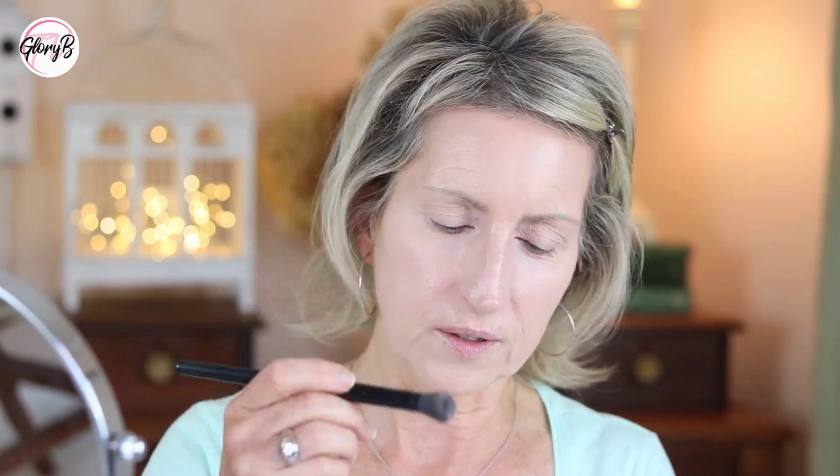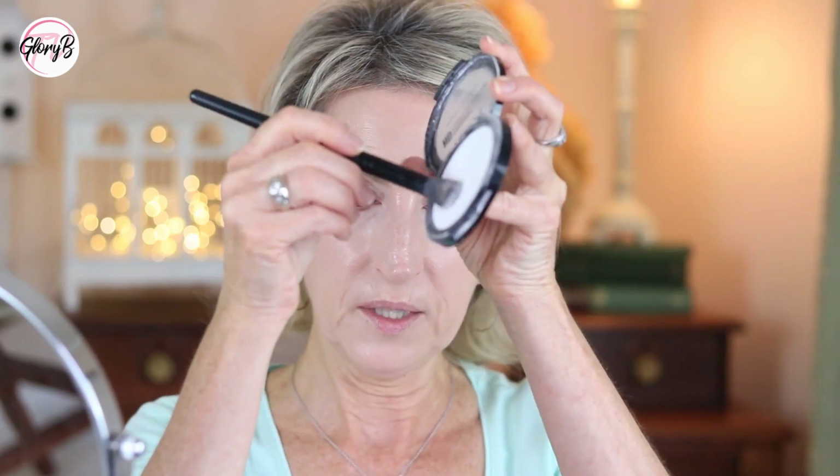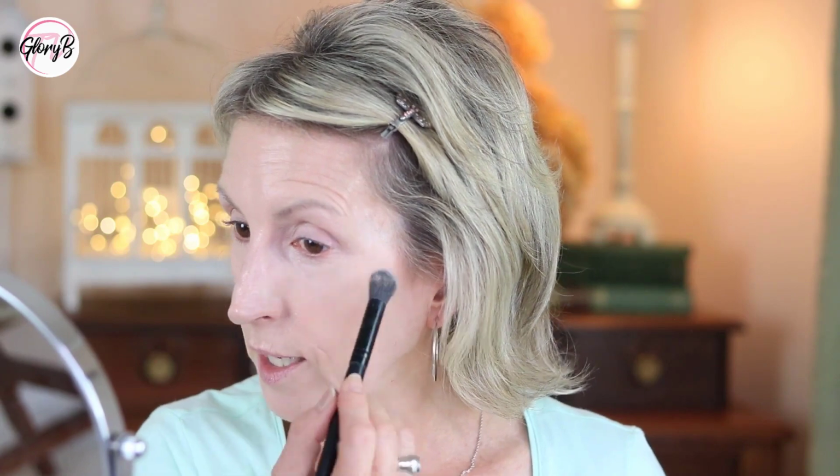This is inexpensive as well, with a brush that is an e.l.f. brush, but oddly e.l.f. also calls this a concealer brush. It's a Flawless Concealer Brush. Don't use this for concealer. So I'm just going to dip a little bit into there, tap it off, and just very lightly tap it on, and it makes this beautiful finish that's not cakey and that helps it last all day.